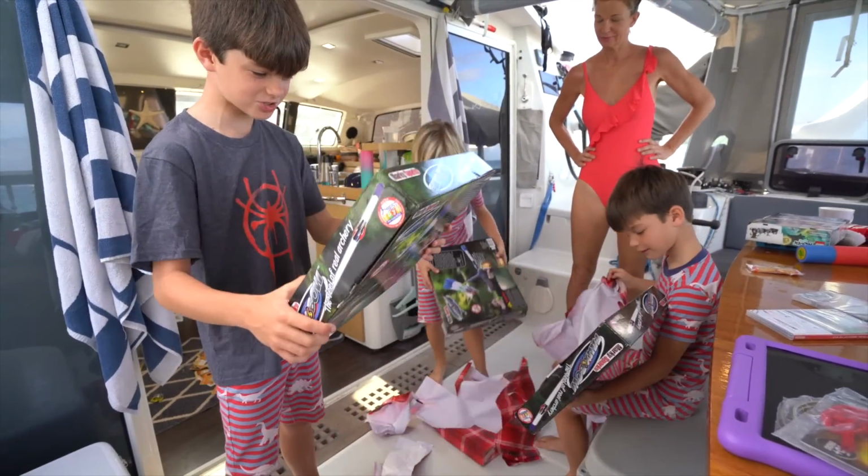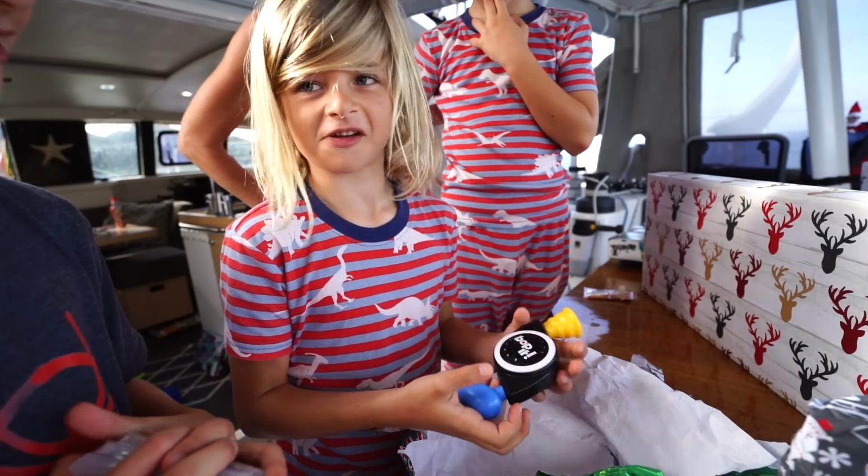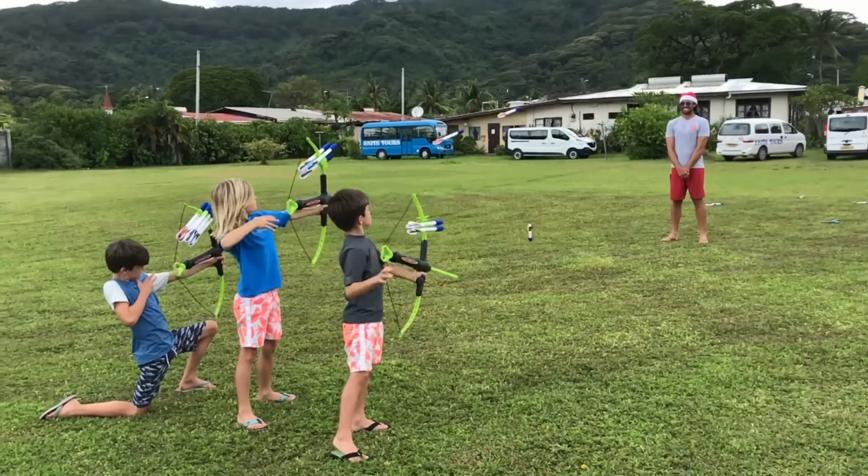It's a bow and arrow set! Oh, I remember my first time playing Pop It. Thank you, Donna and Papa!